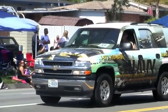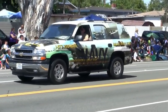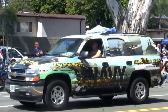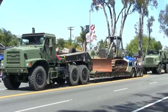District Chevy Tahoe. This United States Navy branded 2005 Chevy Tahoe is from the Navy Recruiting District, Los Angeles, commanded by Navy Commander Chris Collins. The district includes the state of Hawaii and over 26,000 square miles throughout the Pacific and Far East.